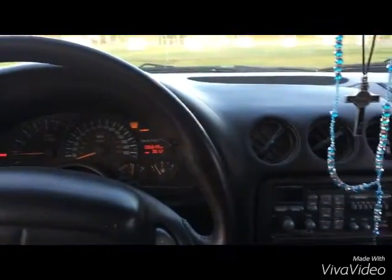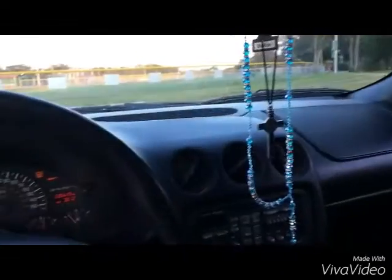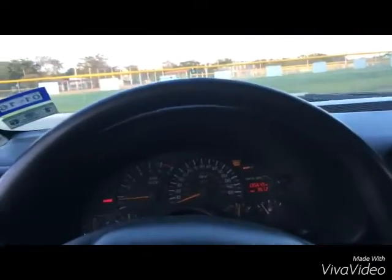Sorry guys for the video quality, but this is basically the stock interior. All leather, black interior. It's kind of dirty right now. We're recording with this bad phone, so I'm sorry about that. But let me go ahead and do some pulls for y'all.